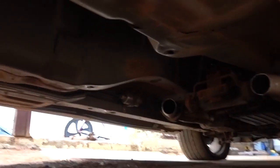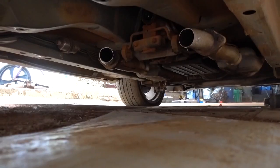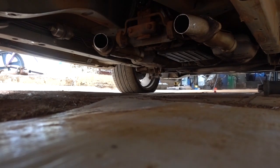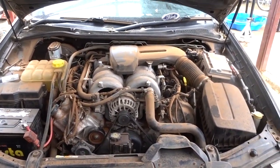So as you can see, the drive shaft and the mufflers are out. I've cut them off just after the cat. So let's start this up, see what it sounds like. Well, that's a little bit fruitier, isn't it? Okay. Now let's start pulling this out. Yeah, I have no idea where to begin.